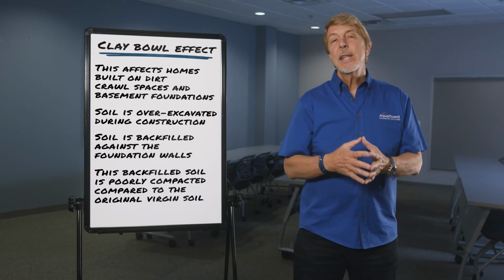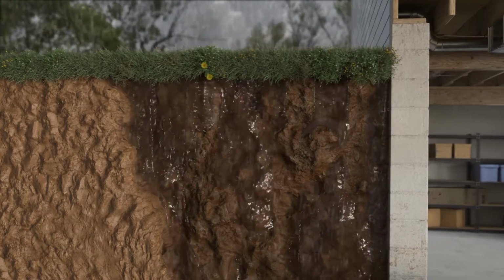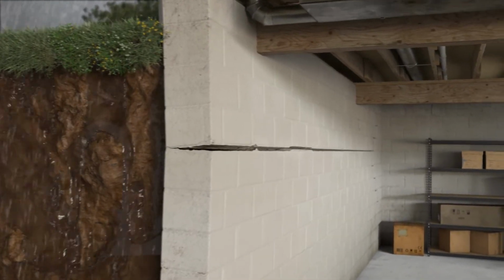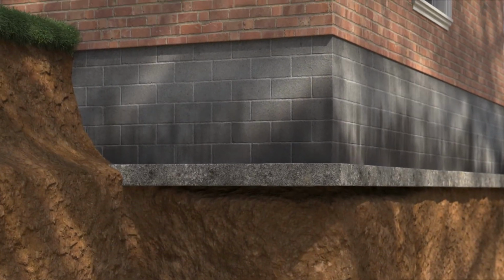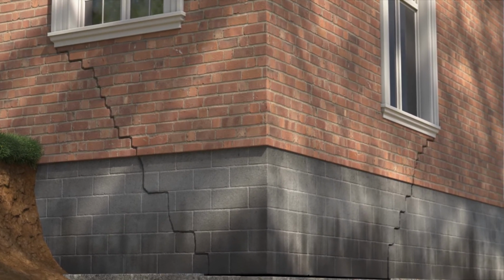So what that causes is this loose backfill allows water to penetrate much more readily into the soil and really exacerbate that expansion and contraction of the soil, which creates the shifting and the settling and the pressure against the walls, causing all kinds of issues.